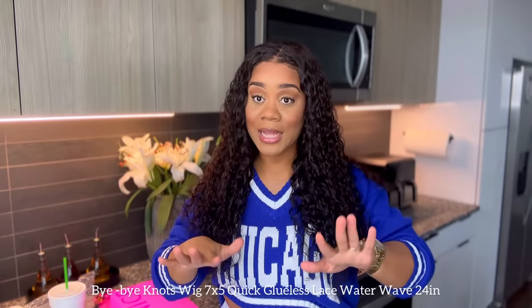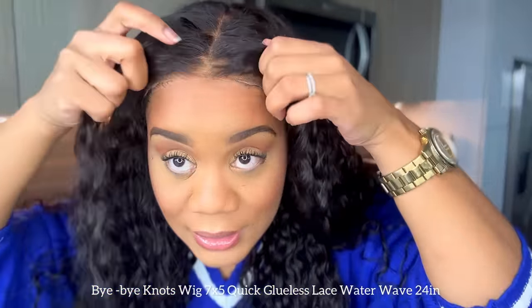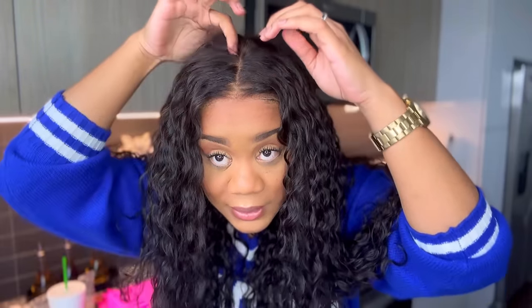So when you see this in future videos, know that this is the Bye Bye Knotless wig from Unice Hair, and it is completely glueless. The hairline is already nice and plucked for you. I would like to change this part to make it more centered in the middle. Very, very beginner friendly. I haven't applied any product. You hear me? Any product in this hair.